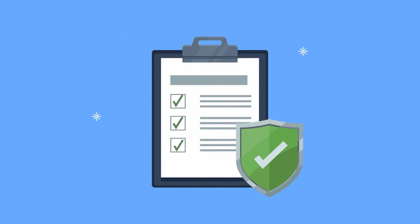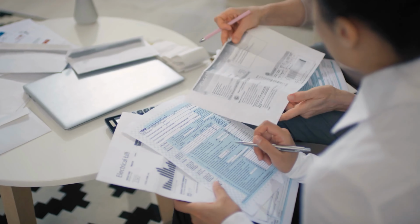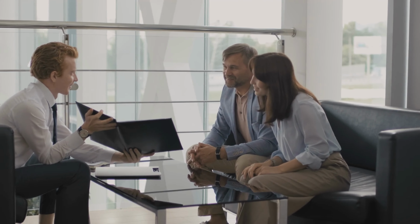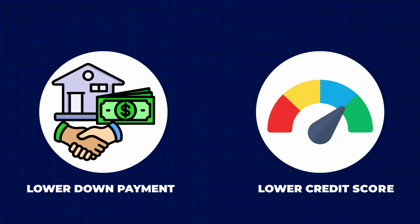This insurance from one of the government agencies practically assures the lender that the lender is not going to lose money on this loan. So to receive these guarantees from government agencies, the lender has to agree to certain conditions from these government agencies. But in return, the lender is able to offer more favorable terms to the borrowers as dictated by the government and these agencies. Examples of these favorable terms would be lower down payment requirements or lower credit score requirements.